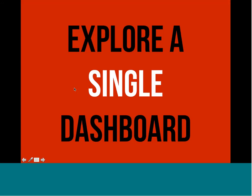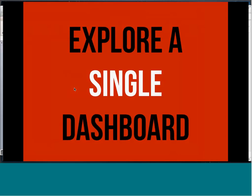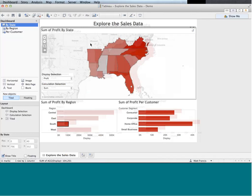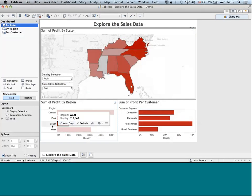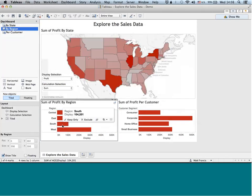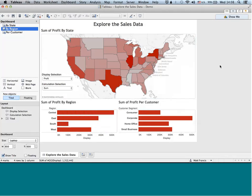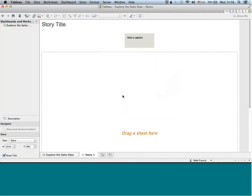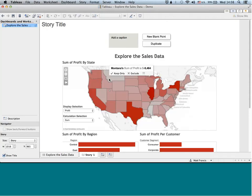The second example is exploring a single dashboard. For that, we're going to go back to looking at our sales data dashboard that we had. So we've got our exploratory dashboard, and we're going to see what interesting things we can find in here, because we want to share that information with somebody else. So let's create ourselves a story, and we're going to drop the sales dashboard into here.